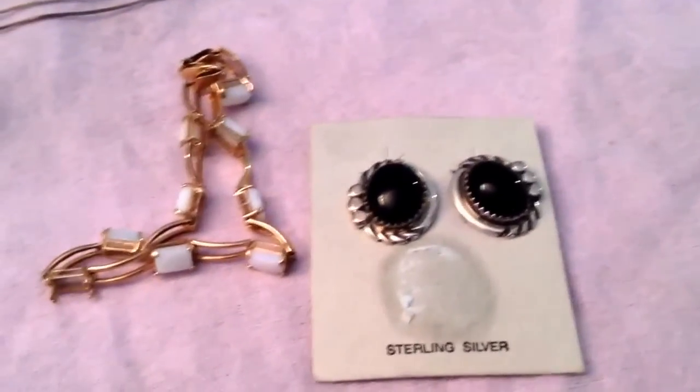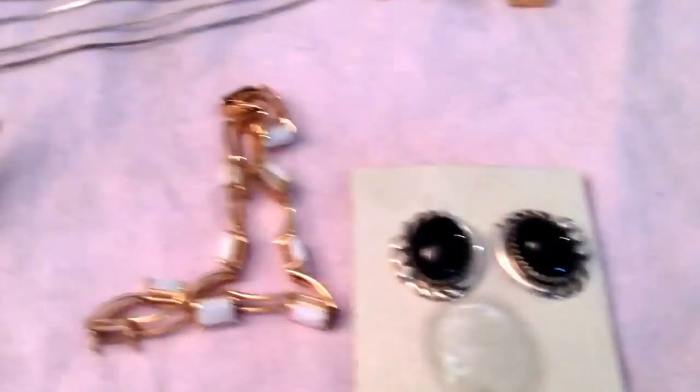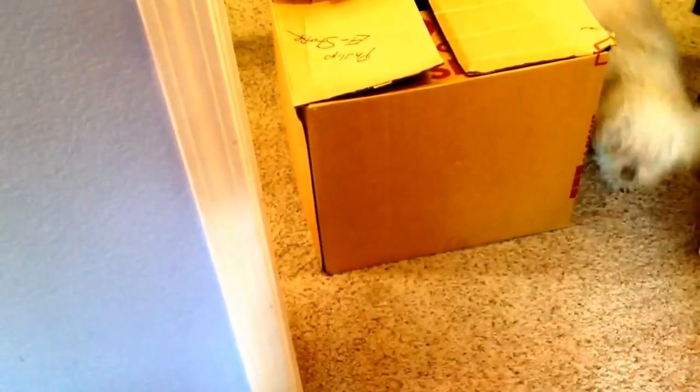So the last buy for me was the video game lot. So I'll show you guys. We went to this one sale, and my aunt had said she saw some guy with a PSP.